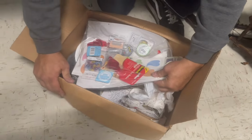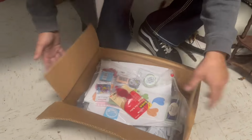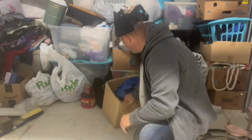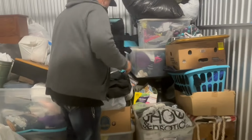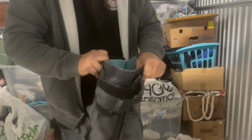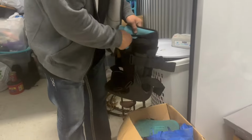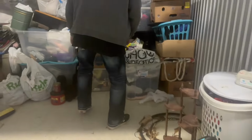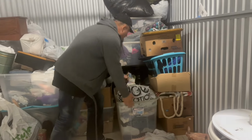Here we go. Looks like office supplies. Did we see this one already? Yeah, we've seen that box already. That was from last time. A DOS boot. A DOS boot with a DOS sandal. Sandal boot. Boot sandal. Oh, there's a big old table back there. I didn't see that coming.